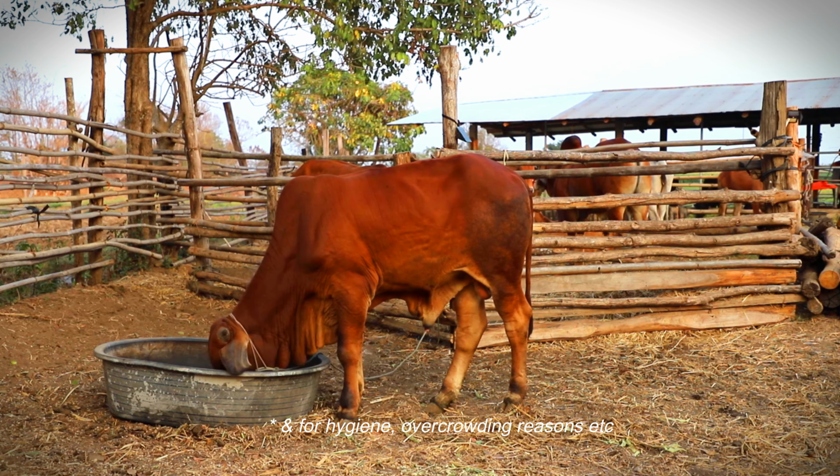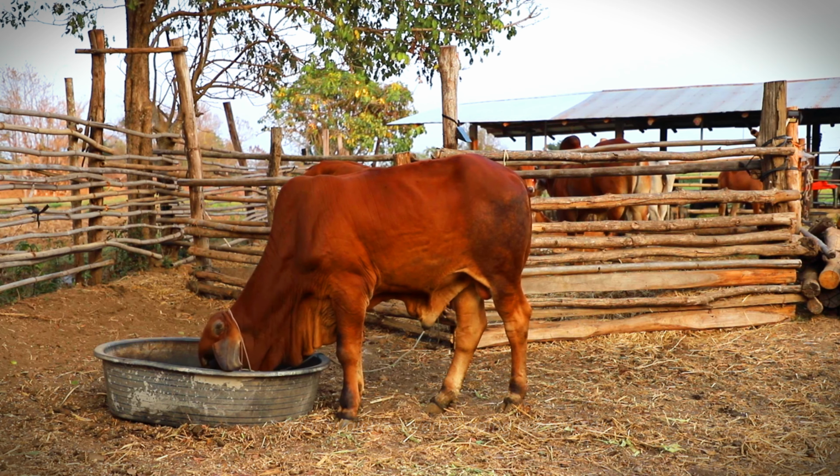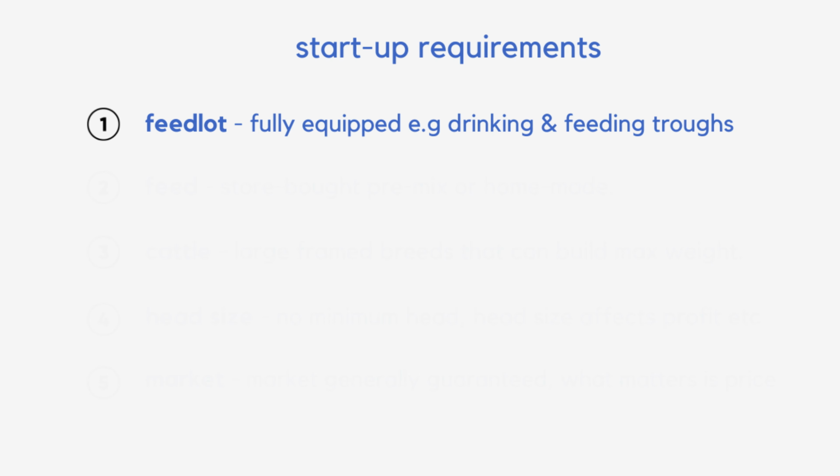So what happens when the head eats? The next thing is that it's going to need to drink. So they're supposed to walk a distance as part of the exercise required. So there's actually a recommended plan for setting up your feedlot.